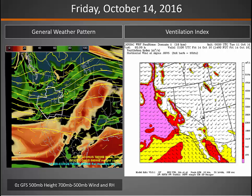And now looking at Friday, we see on the left-hand side the storm system pushes across most of the Great Basin. The darker green shades are where steady rain and snow could be occurring. On the right-hand side, that means overall dispersion under a stormy type scenario is pretty good in all areas, so no major concerns through there.